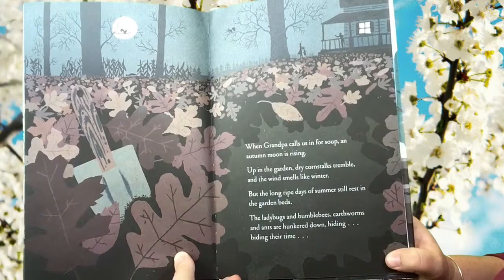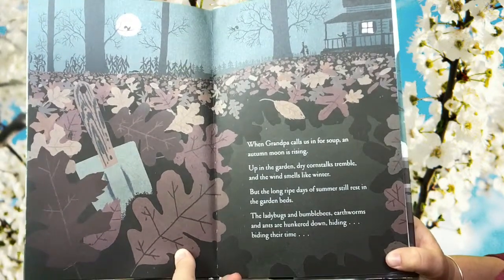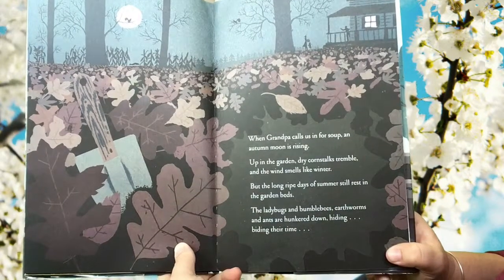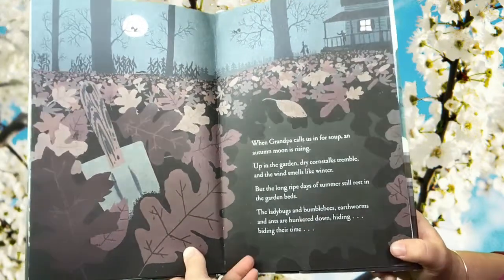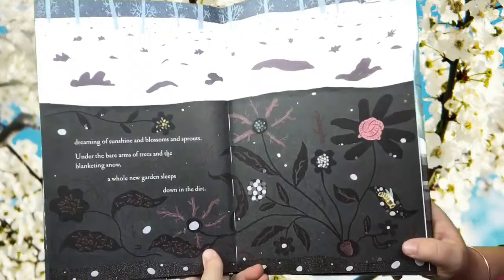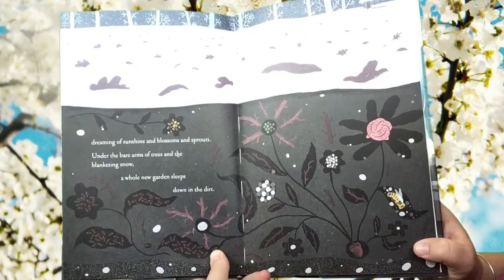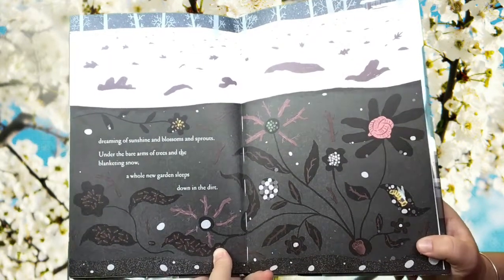Up in the garden, dry corn stalks tremble, and the wind smells like winter. But the long, ripe days of summer still rest in the garden beds. The ladybugs and bumblebees, earthworms and ants are hunkered down, hiding, biding their time. Dreaming of sunshine and blossoms and sprouts, under the bare arms of trees and the blanketing snow, a whole new garden sleeps down in the dirt.